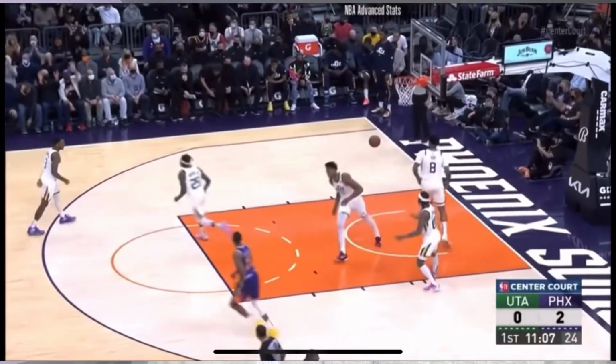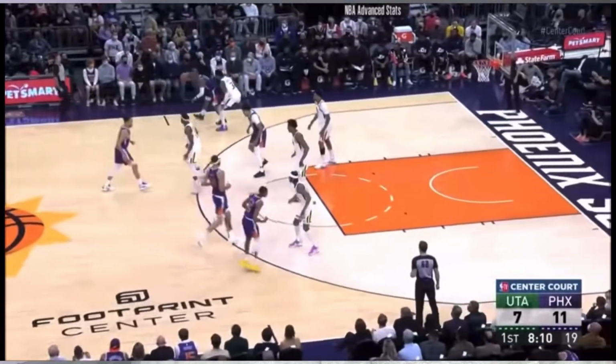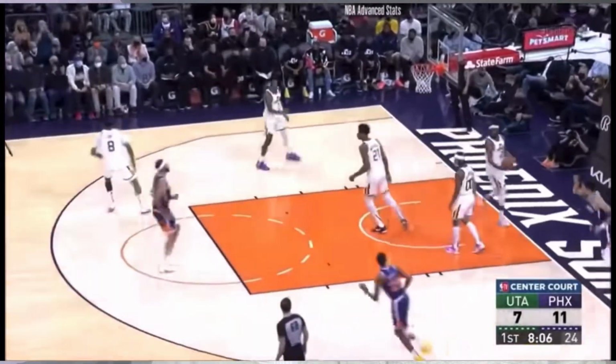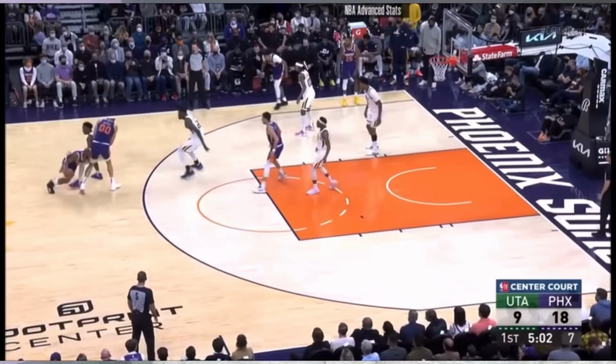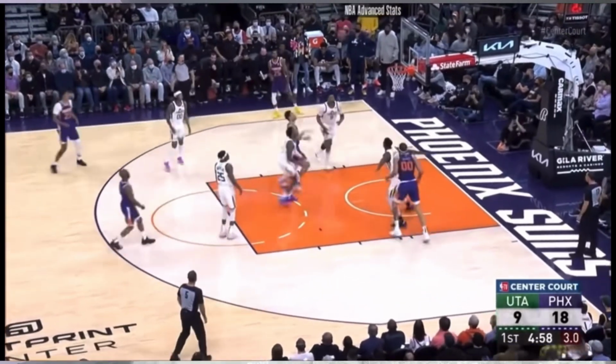The Phoenix Suns have three great facilitators on this team, and it started at the starting point guard position with Chris Paul, who's injured right now. But we all know what Chris Paul can do with the basketball when it comes to playmaking. There's nothing I can tell you guys that you don't know. I've probably never seen, since I've been watching basketball, I'm 21 years of age, I've probably been watching for like 6, 7, 8 years, I've never seen nobody that can run the pick and roll like Chris Paul.